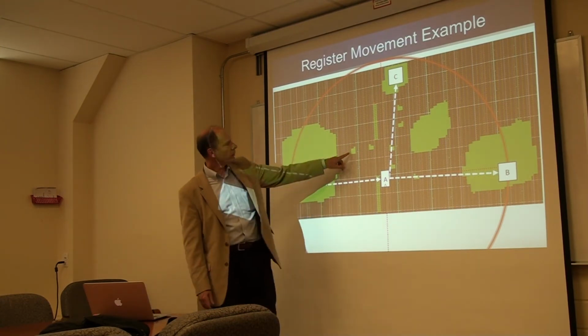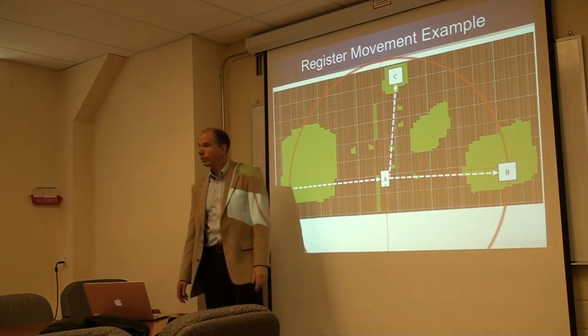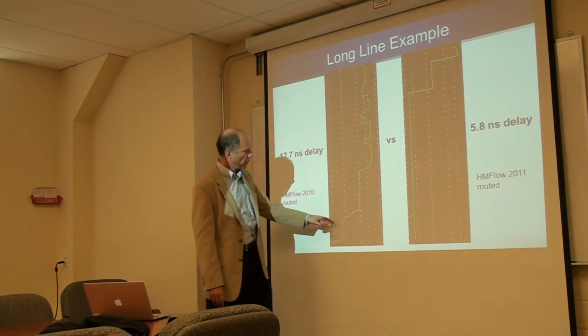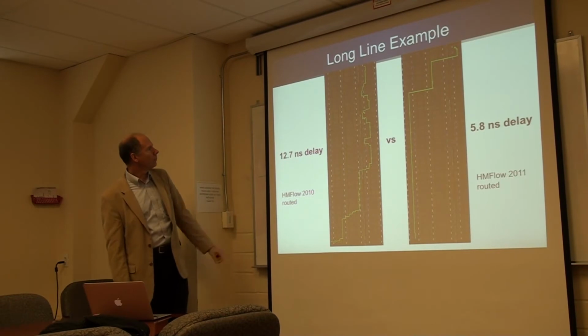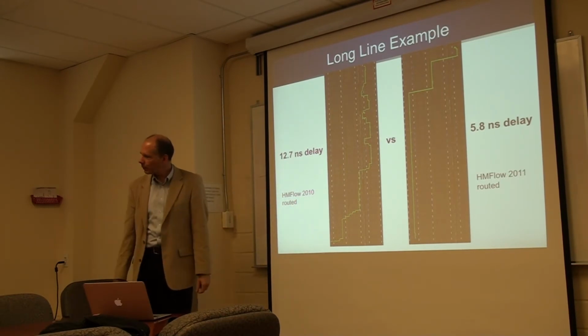You'll see even with the hard macro approach, there's a variety. I mean, we have large macros, we still have some small ones. Our first version of the router just used lots of short wires. Surprisingly, it's a lot better to use long wires. So I'm just showing you the evolution of the project. You cut the delay in half by making sure you use those long lines. There's a good reason to put those in.